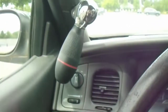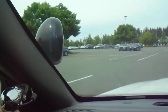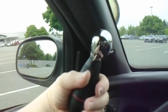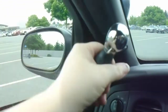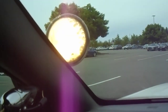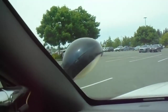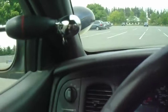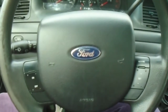So now we move on to, what's this? This is the spotlight. And it spins around, and you do it by spinning this, and then you can do this, and let's see if the thing works. Yep, see, it works. I've been thinking about replacing the internals with an LED setup. I just haven't done it yet. I didn't even know that existed until just the other day.